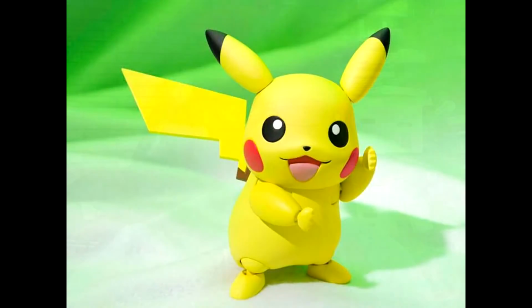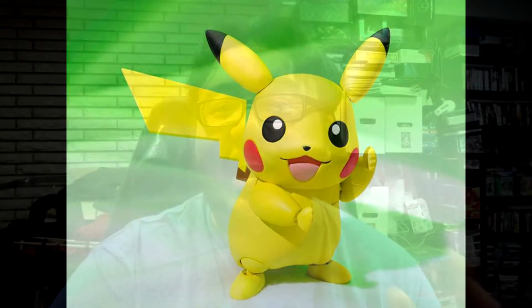So it's pretty cool looking. It's about 3.9 inches tall, and it looks freaking awesome. If you're a big fan of Pokemon, and mostly Pikachu, Pikachu is the face of Pokemon, so if you're a big fan of that, I suggest you go out and get it. It's pretty expensive. You're looking at about $44.99, I should say. And it looks awesome, but like I said, it's pretty pricey.